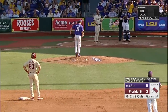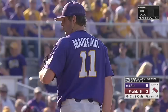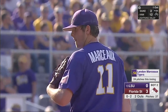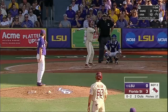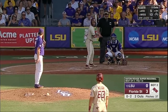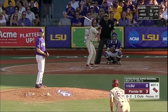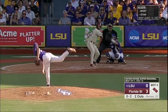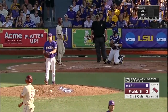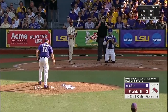I like burying something here. Nothing wrong with burying a changeup down and away, too, in the dirt. If you get a swing and miss, get back in the dugout, see if you can get your offense going. Up and in, 1-2. Purpose pitch. Elevate the eyesight to probably go back down.